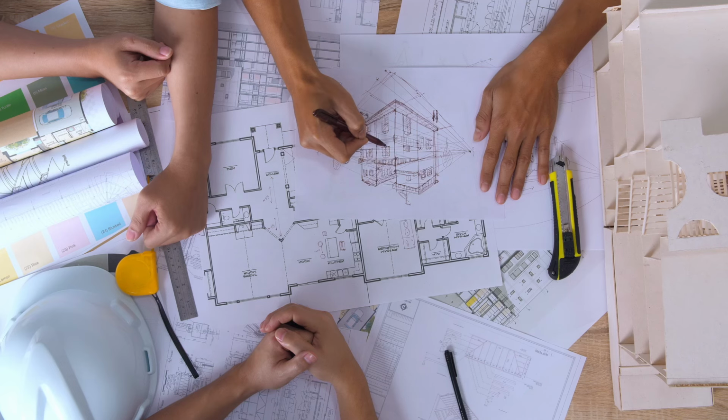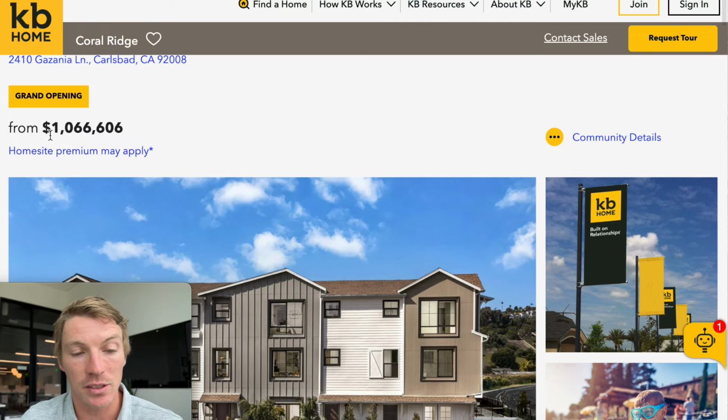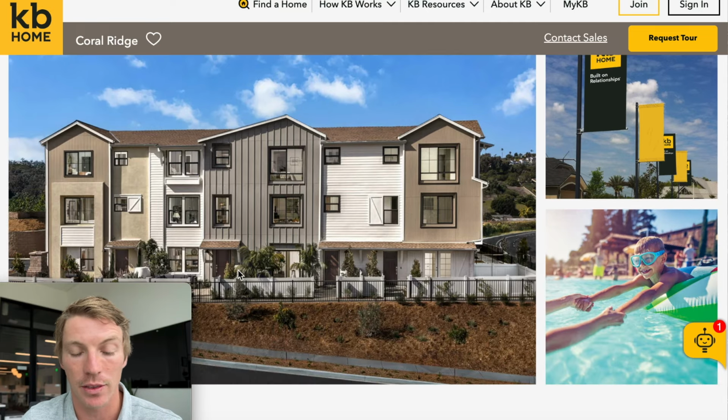So I'm basically going to be breaking down the entire buying process that KB Homes offers, because some of these builders and new construction websites and tours can just be extremely confusing. So I want to make it a little bit easier to understand. But before we get into that, let's break down some of these specifics on what they're building. We'll start with some of the Coral Ridge options, and you can see these are going to start in the low 1 millions. And this is that farmhouse style exterior that I was talking about.